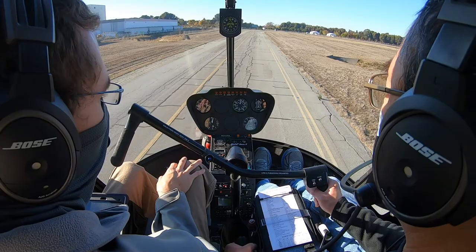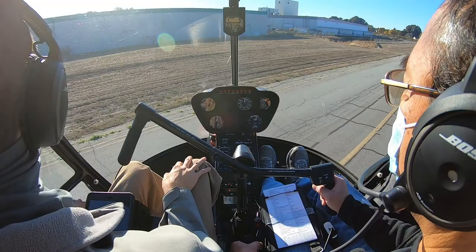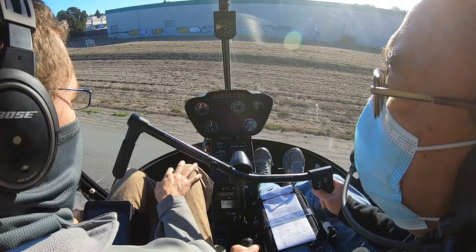Just watch that airspeed as well. We ended at 50, which is still plenty enough to do our flare, as we saw. But 60 is ideal. Alright, let's head back to spot Charlie. Let's see one more normal traffic pattern and then I'll step on out. All right.